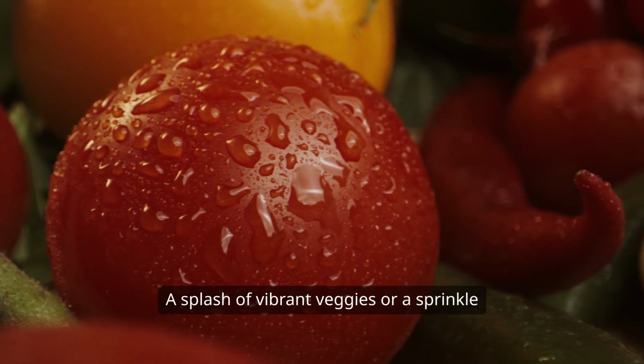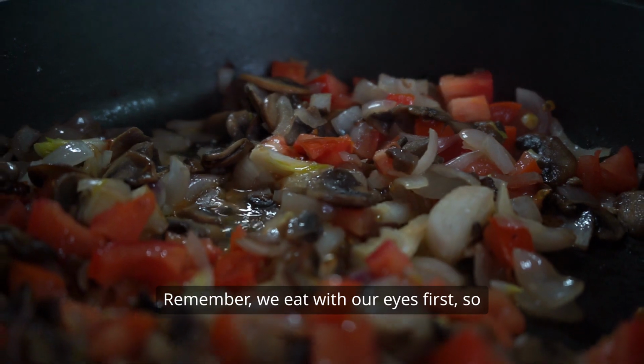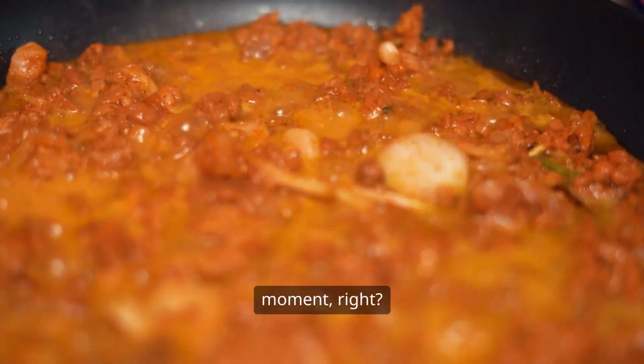And don't underestimate the power of color. A splash of vibrant veggies or a sprinkle of nuts can make your dish pop. Remember, we eat with our eyes first, so take a moment to arrange your plate nicely. It's all about that Instagram-worthy moment, right?